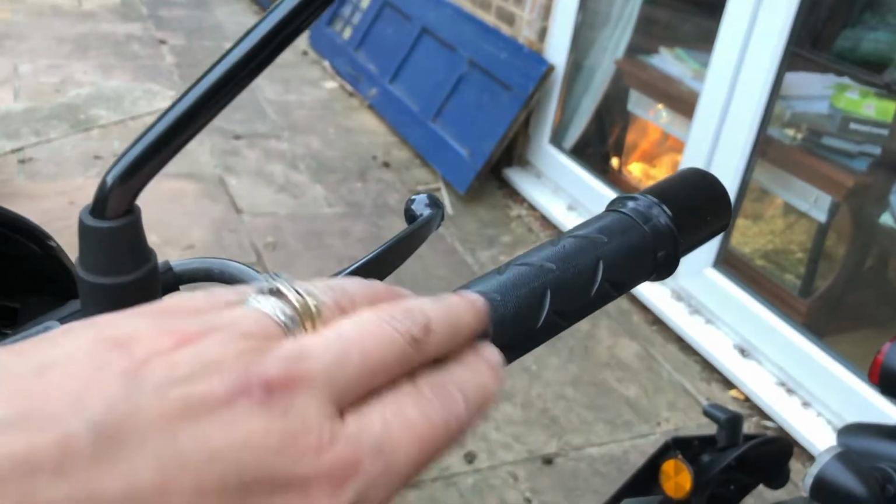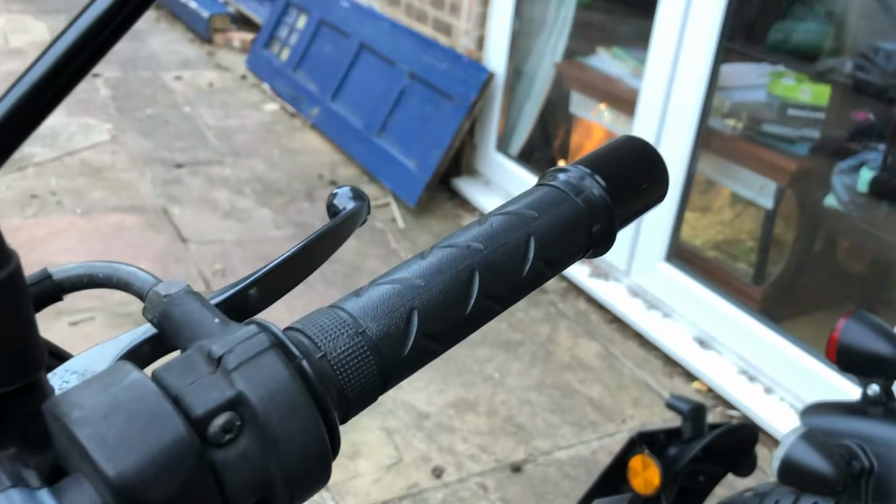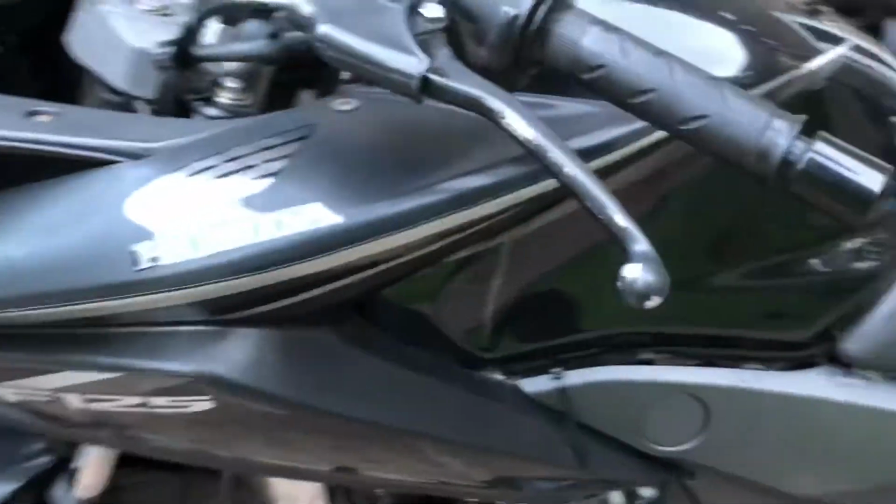I just finished shift, so sorry, but basically, to go faster, your accelerator. Okay, so it's actually quite a clean bike.